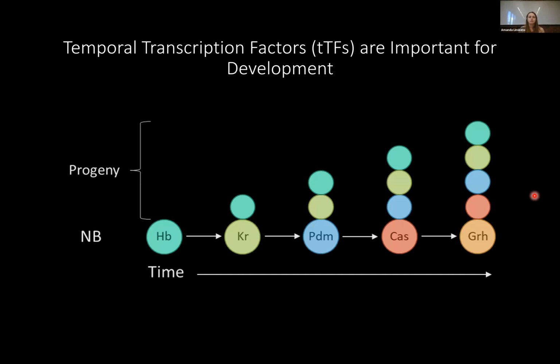So like all other neurons, the MDNs and pair 1s are derived from neuroblasts, also known as neural stem cells in vertebrates. In this schematic, these large circles are the neuroblasts, and they are able to asymmetrically divide into these smaller circles, which are the neuronal progeny.